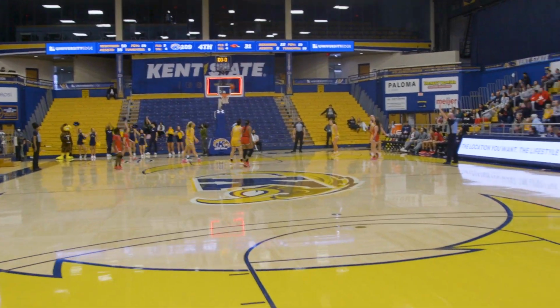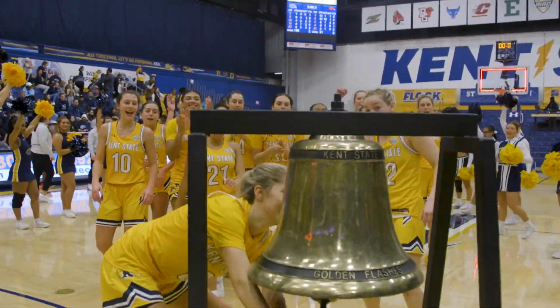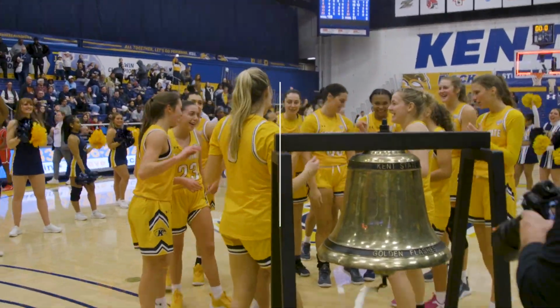1 second, Allen will let it go. Kent State finishes off for Roche in dominating fashion, taking this one 109 to 31.